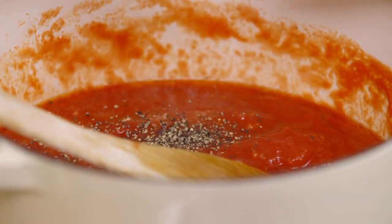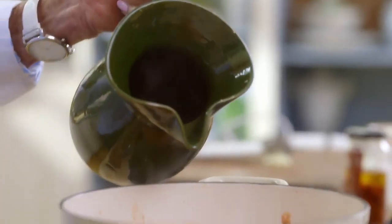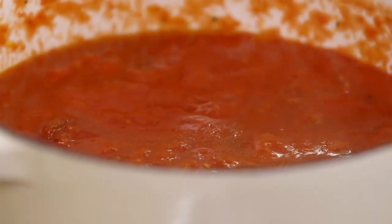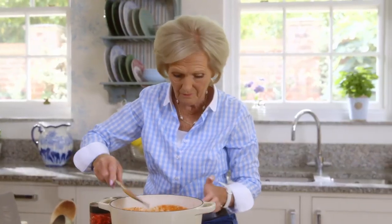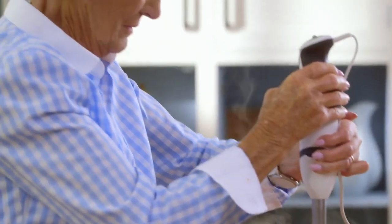And finally, I'm going to add some stock. I've got 500 ml of stock. Now, you may not have fresh stock. If not, use a stock cube. Now, what I've got to do is give that a good stir, bring it to the boil and simmer it for 10 minutes. Then give it a quick blend until it's beautifully smooth.